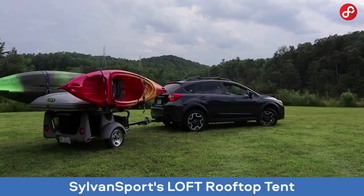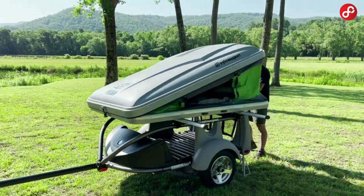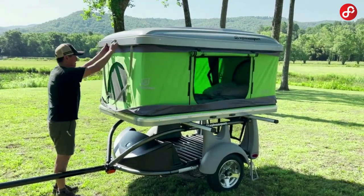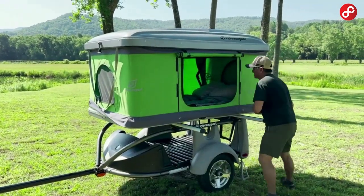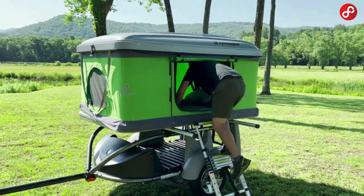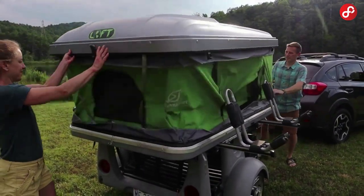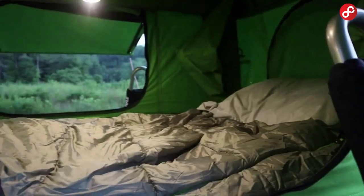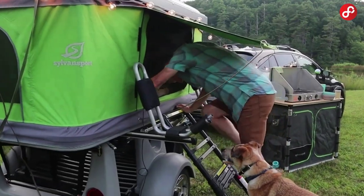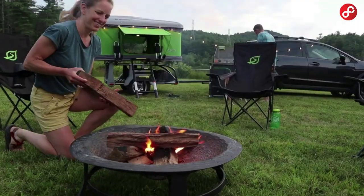Sylvan Sports Loft Rooftop Tent. Hello campers and nature lovers. Sylvan Sports Loft Rooftop Tent is a wonder that sets up in seconds and offers a comfortable camping area for two. This unique tent is designed to offer you a perfect accommodation experience in nature. You can install it in seconds. You no longer have to deal with long and complicated installation processes. You can sleep two people comfortably and enjoy an unforgettable night's sleep.